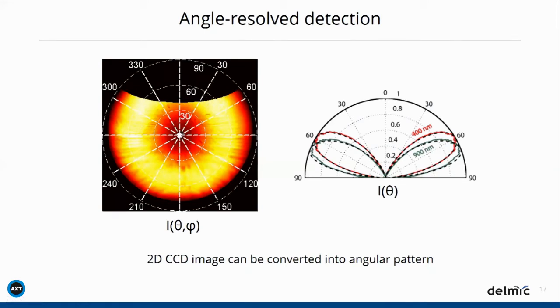And then in this direction, you have different azimuthal angles. There's also a part which is missing here, and that's the part where the paraboloid is open. So this part you don't collect. But in the rest, you see the angular profile.